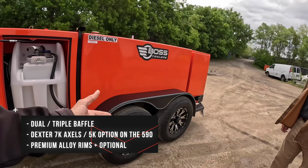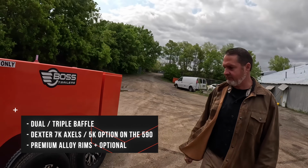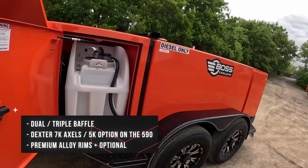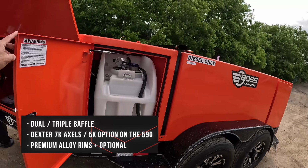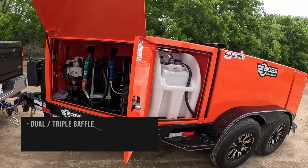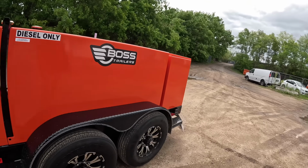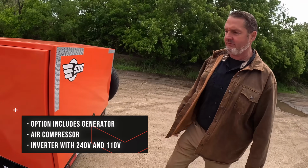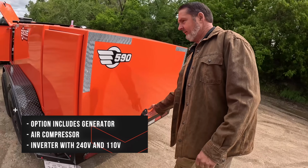Slosh and rocking. What kind of axles are we looking at? These are Dexter 7K axles. So 14,000 pounds minus the trailer weight plus what the fuel itself weighs. You can get it in the 5,200 pound axle as well on the 590. All of our 990s will be a 7K axle.